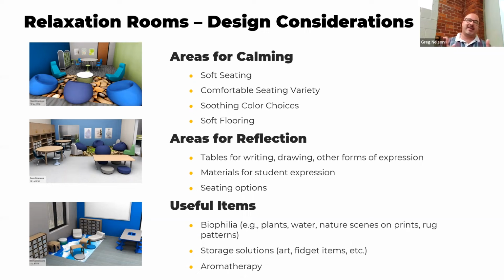And then some other useful items to think of when you're thinking of relaxation rooms are what kind of biophilia do you have there? By biophilia, I mean a closeness to nature. So things like plants, maybe little trickling waterfalls, the tiny kind of things you could put on a table, nature scenes on prints, rug patterns with nature scenes. What kind of attempt do you give to bring biophilia in? And then storage solutions. We might have some art items, you might have some fidget items. What kind of storage solutions do you need? And then aromatherapy. Again, people like aromatherapy a lot, but the thing to be careful of is that one person's happy place with aromatherapy might be another person's annoyance. So we want to think about how we might use that.